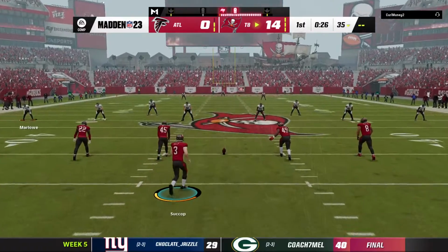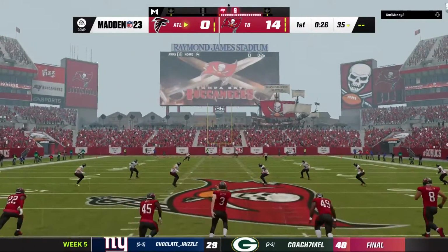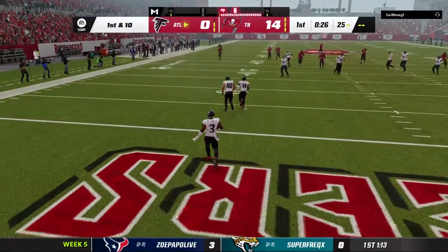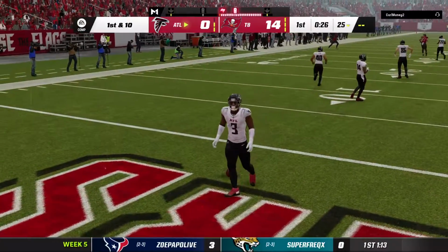It's Ryan Succop on after the touchdown to kick it away. And no return on this one as the fair catch is signaled for and taken.